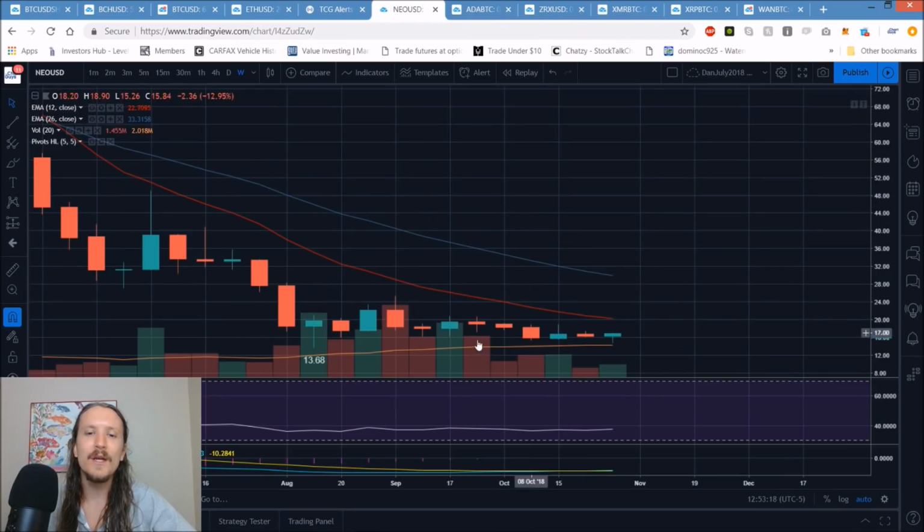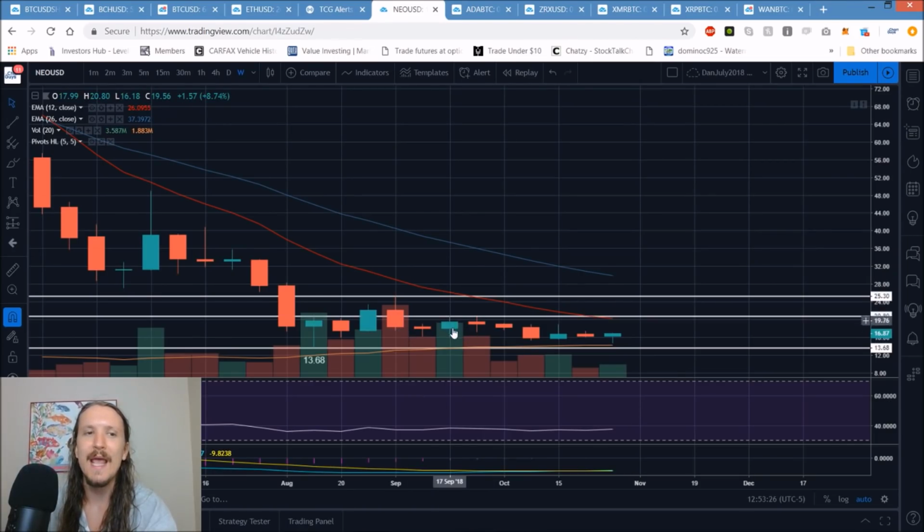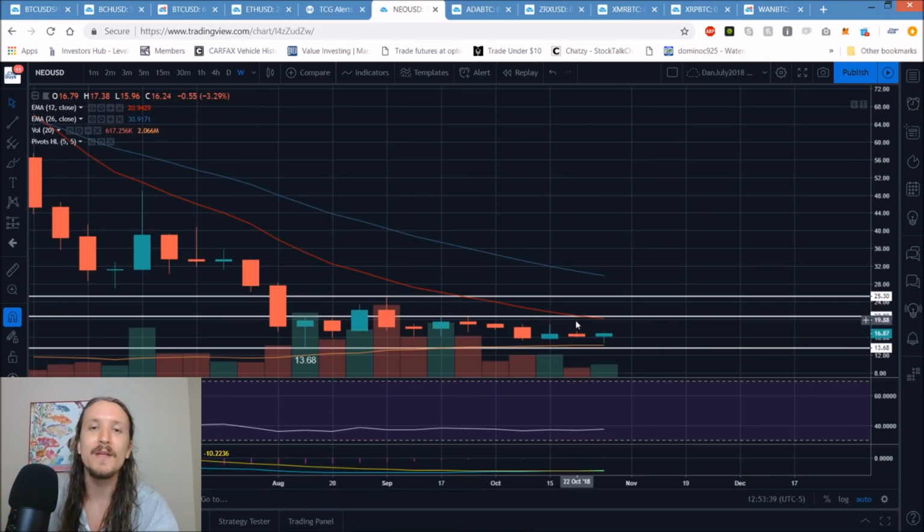So Neo USD on the weekly, we have a low down here at 1368, and I'm looking at the most important resistance of 2530. There's also another level at 2080 to be watching. And the bulls are barely holding 1368. We bounced off 1468. Guess that's a solid 5%. A little bit deceiving on this time scale, but if we get a break of the lower highs, we'll make note of it. But until then, it is still in a clear downtrend.